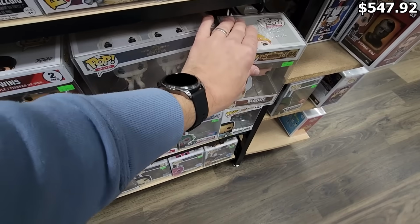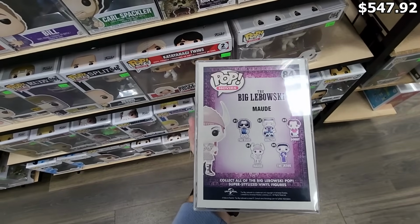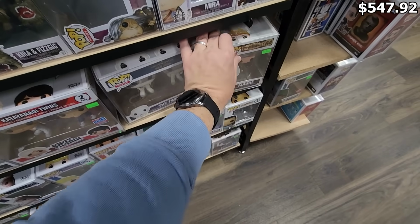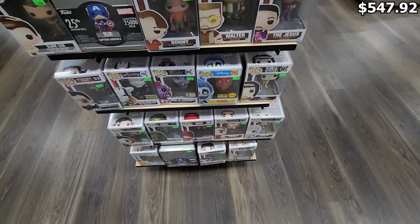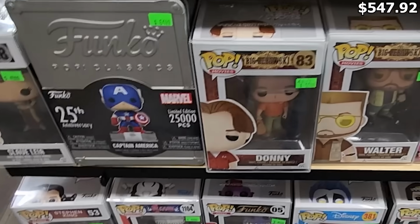And also a pop from The Big Lebowski. I've never actually seen this movie before, but I know that some of the pops, ooh, that's a little faded on the back right there. I know that the pops are definitely a little bit harder to find because they are older. Speaking of Big Lebowski, guys, you got Walter, you got the Jesus, and also Donnie. So those are really awesome to see.